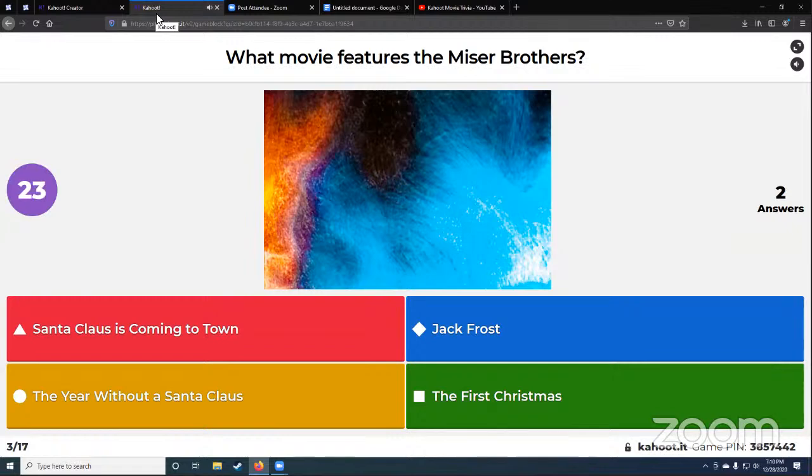Right now, a bit of little trivia. The Miser Brothers are very popular on TikTok. There are an awful lot of cosplayers who are currently cosplaying as both Heat Miser and Cold Miser. And now we have 10 seconds left on the clock. We still have two answers in, so as soon as either of our other players submit their answers, we will move on.